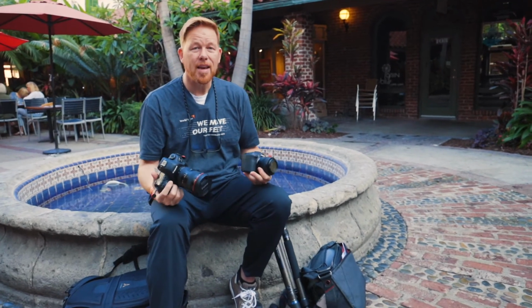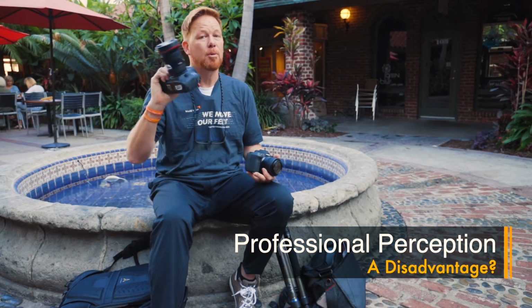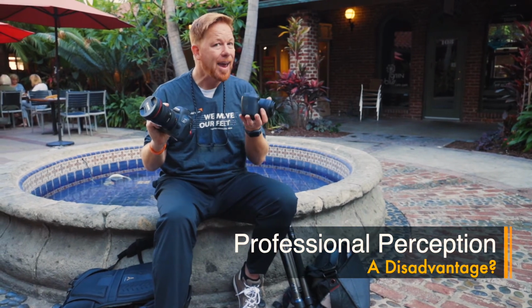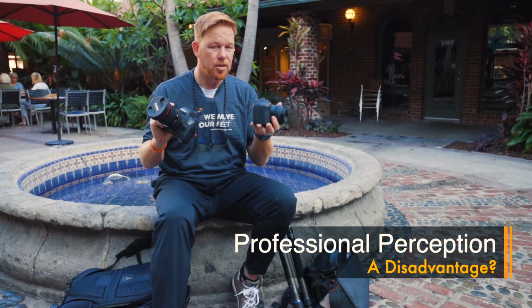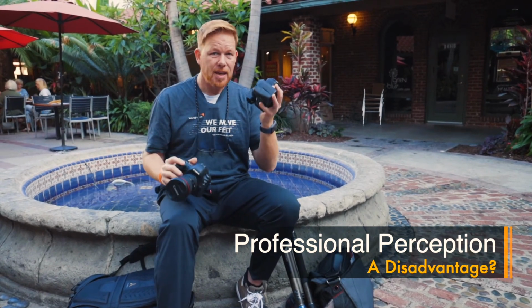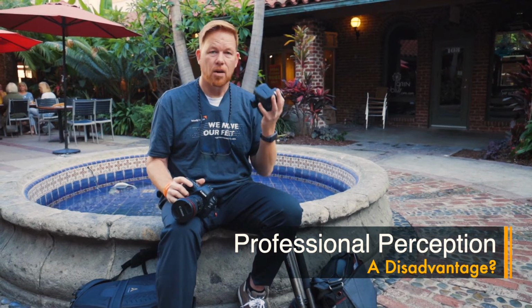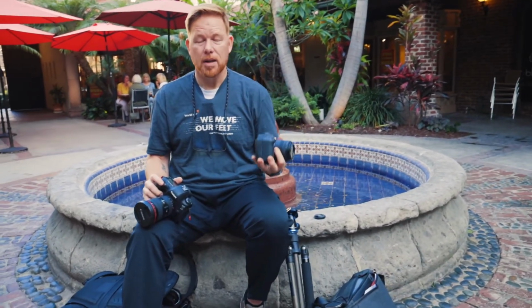You know, there is some perception that the 5D Mark IV is a professional camera. And I don't often hear that related to the EOS R. I mean, people are kind of tiptoeing around it. To me, I'm doing professional work with this. I'm getting paid with this, so it satisfies my every need. But I'm doing part-time freelance work, and I'm choosing whatever gigs I want.